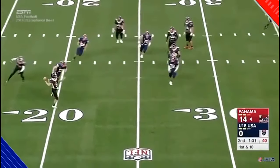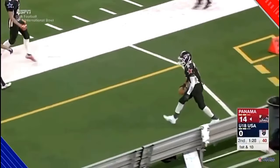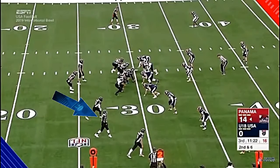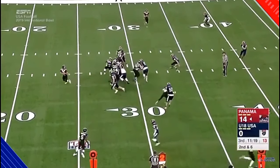Pressure against Rowe. Flushed out, moving to his right. Throws it downfield. Caught! A foot down for Belgrave. Belgrave is one of the top tier go-to guy in the second half. Second and six from the 30.